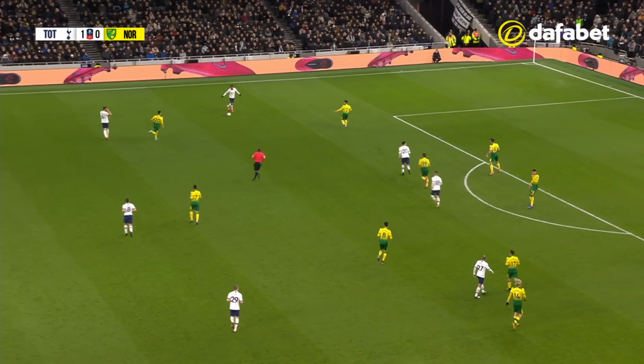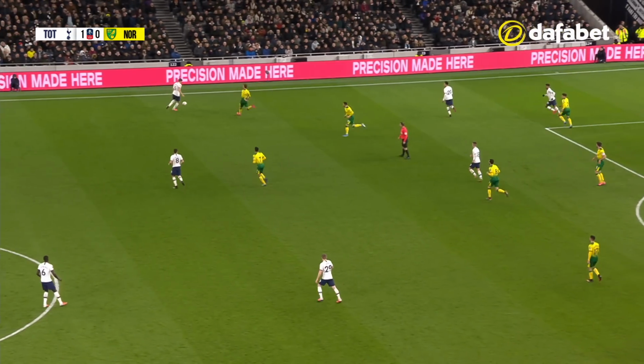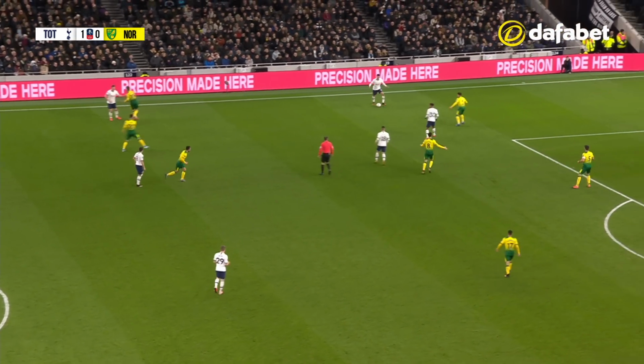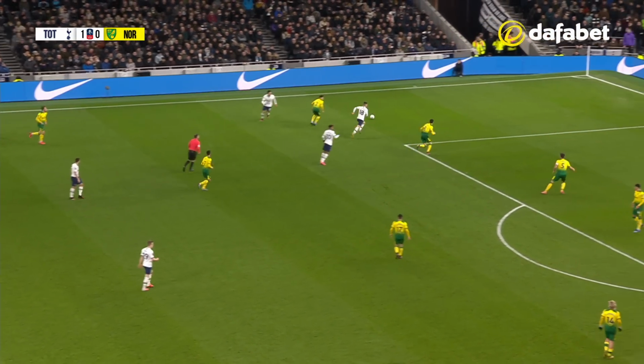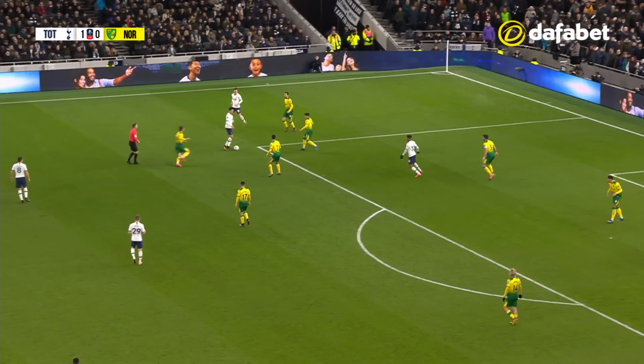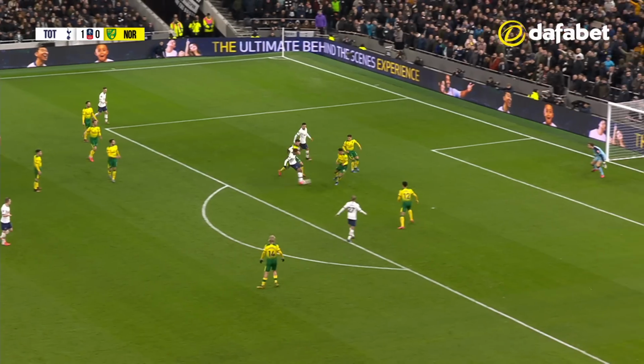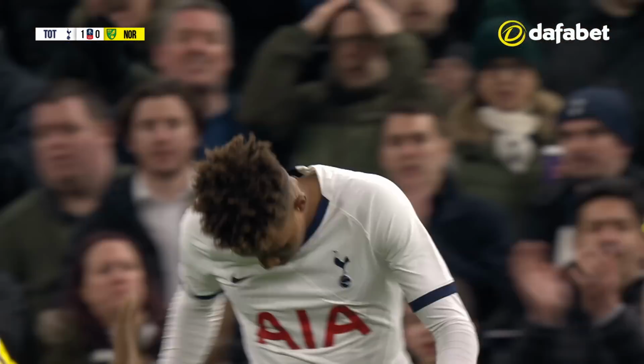Vertonghen marauding forward on the left-hand side. Support in front of him from the substitute, Gedson Fernandes. Back out it goes to Vertonghen. And now the ball's on the left-hand side with Dele Alli. Lo Celso's gone inside him on this left wing. Can he get the cross into the Norwich penalty area? He's in fact left it to Dele Alli. Now the substitute Fernandes gets a touch, turns. Can he get the shot away? Straight at Tim Krul.